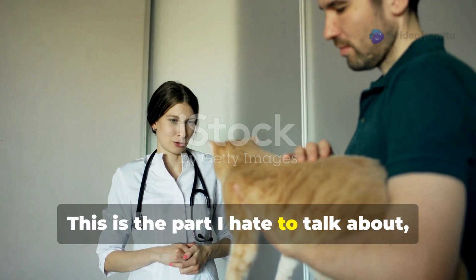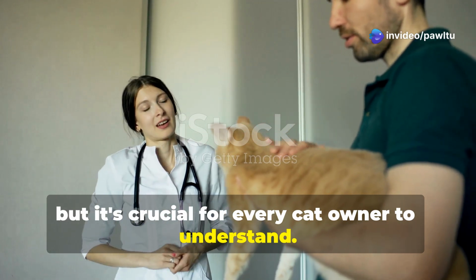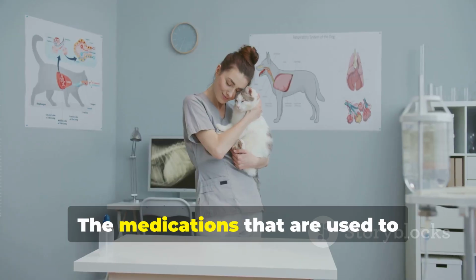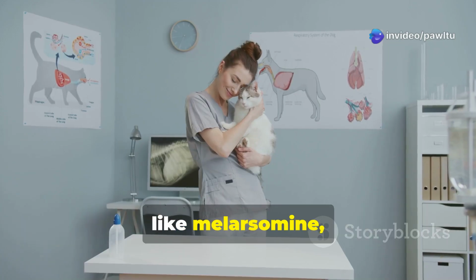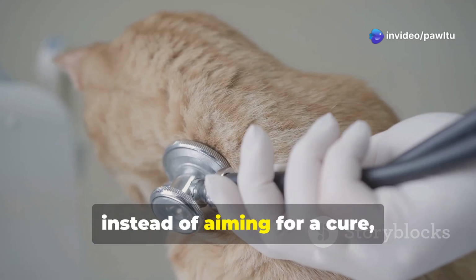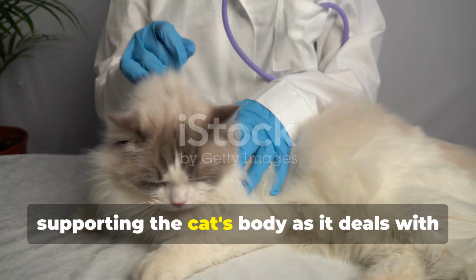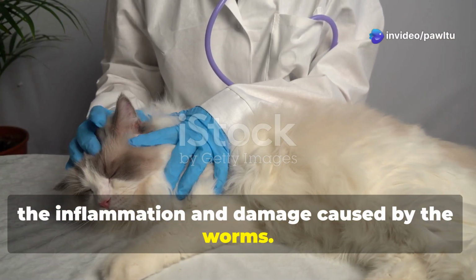This is the part I hate to talk about, but it's crucial for every cat owner to understand. Here's the hard truth. There is no safe and effective cure for heartworm disease in cats. The medications that are used to successfully kill adult heartworms in dogs, like melarsomine, are simply too toxic for cats. So instead of aiming for a cure, treatment for heartworm disease in cats focuses on managing the symptoms and supporting the cat's body as it deals with the inflammation and damage caused by the worms.